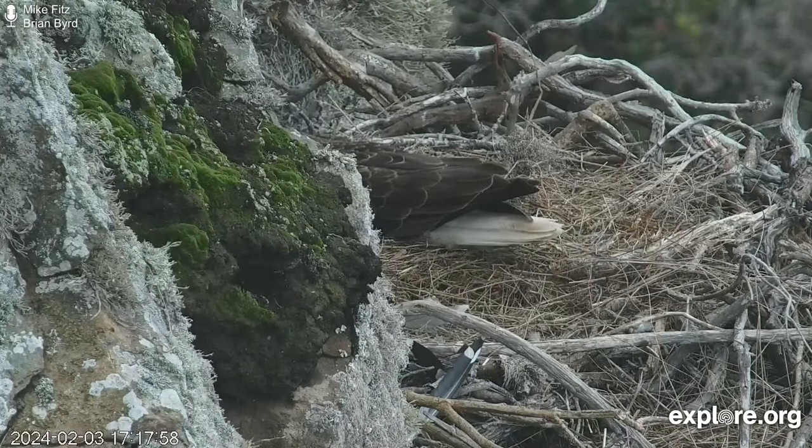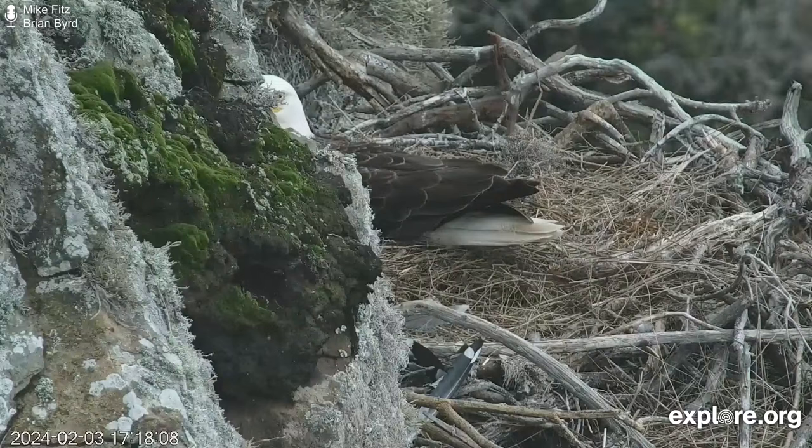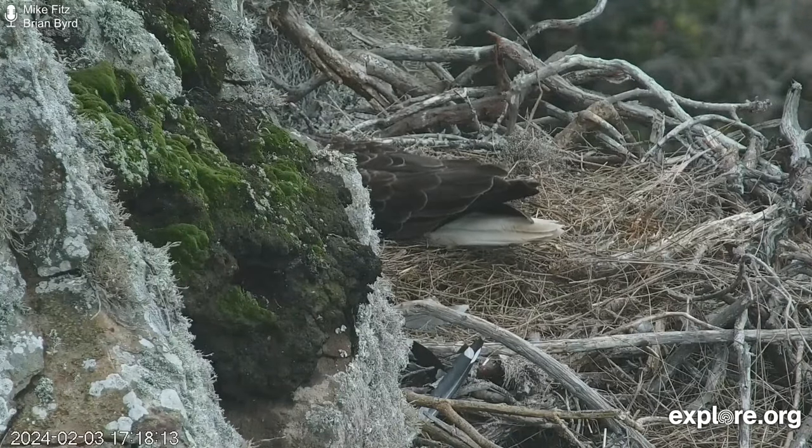When you look at eagles really closely, you look at their faces, you can actually tell who's a male and who's a female, and females are slightly larger than males. So those are a couple of tricks that you can use, but I think using those leg bands are maybe a little bit of an easier tidbit of information to use if you're trying to tell who's who on the nest. Thunder laid her first egg on the nest of the year on January 30.